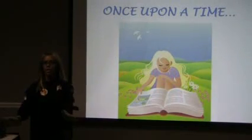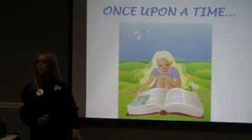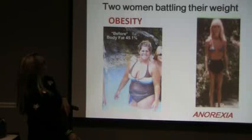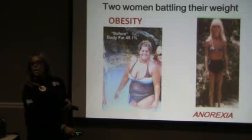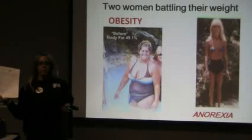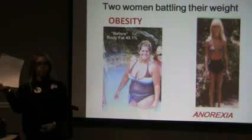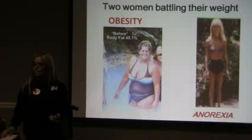We bring them in. They're all sitting on the floor like you saw in the picture. And this is what we start with, once upon a time, all right? So 2 women battling their weight, obesity and anorexic. So this is my downline, Lana. And again, she's the paper person. I don't like papers, but I'm learning to like them because I understand them. She created the forms. I had the magic with the fitness. She created the forms, so that's why we teamed up.